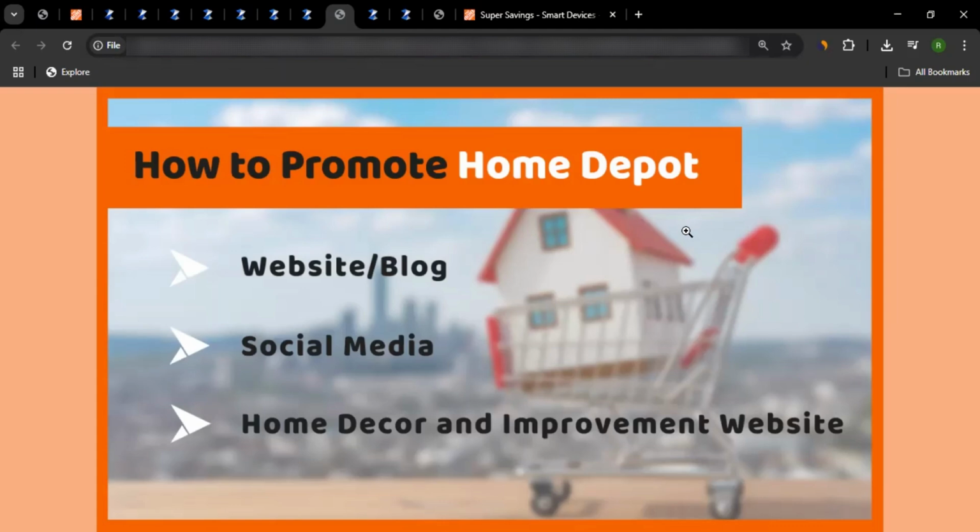So create these contents and put your tracking link somewhere within the description or maybe comment. It could help you in generating sales, and then it will turn into you getting commission.